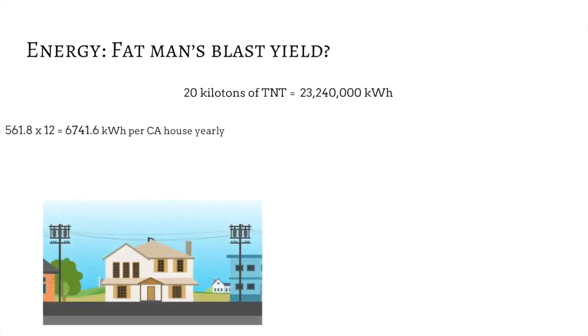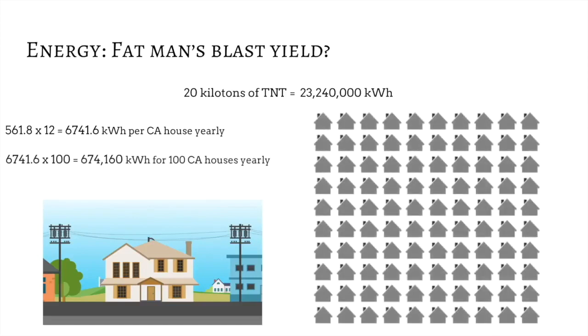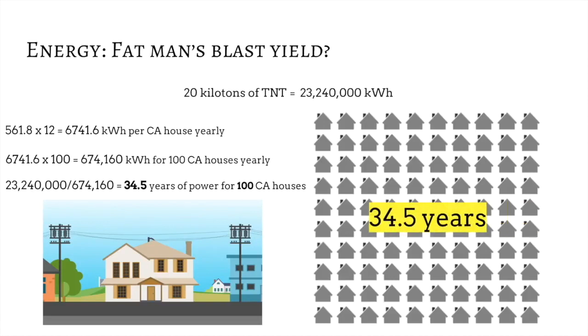One house in California needs around 6,741 kilowatts per year. 100 Californian houses need about 674,000 kilowatts per year. This means that 100 California houses could be powered for 34.5 years with the amount of energy that the Fat Man releases. 34.5 years. That's a lot. You can see why people want to use nuclear energy to power their houses and different things.